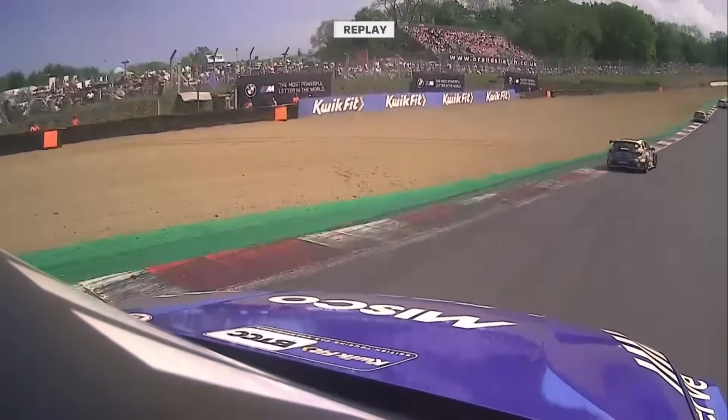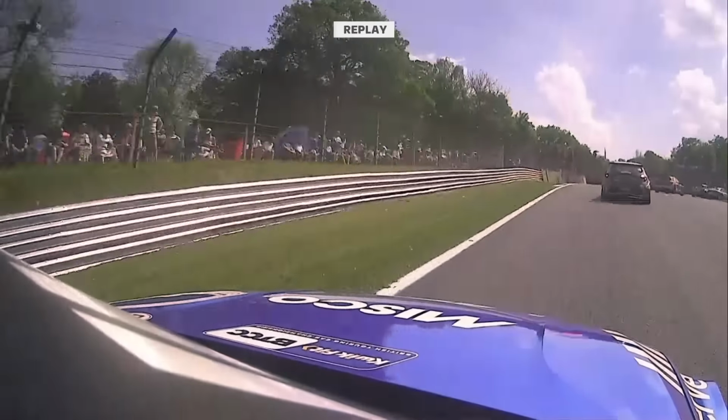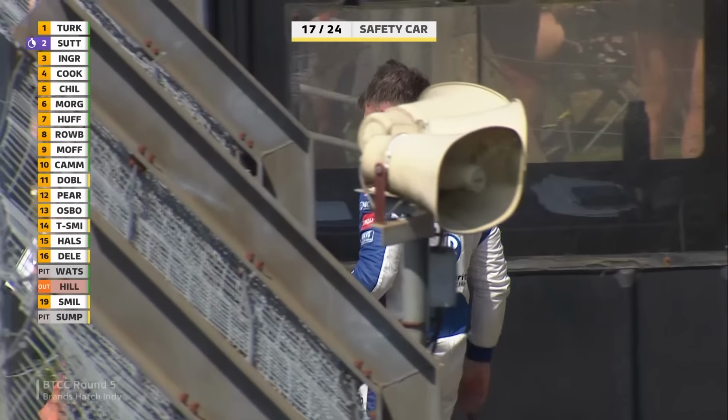He's over the curb there. But everything is... No, he changes down and just can't turn into the corner. Thank goodness the gravel and the brakes did their job and he didn't hit the wall any harder.